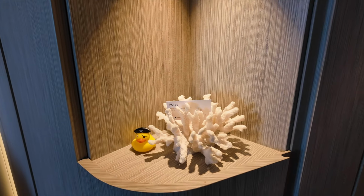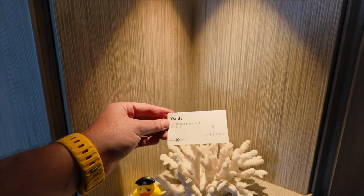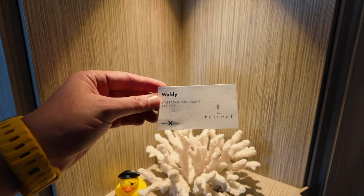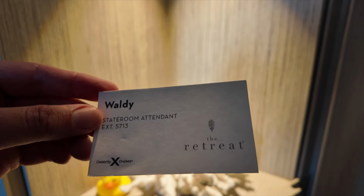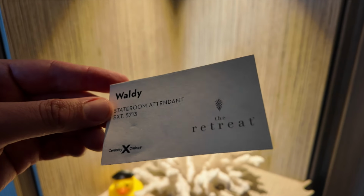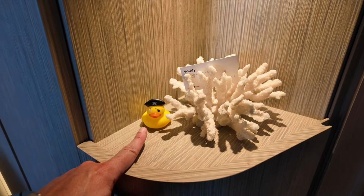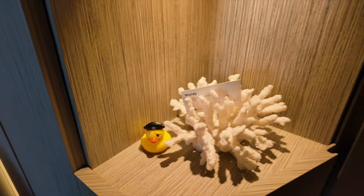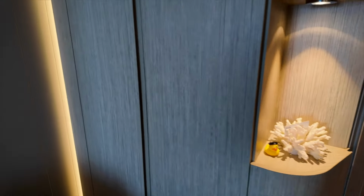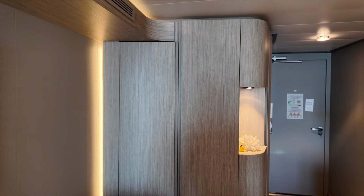So we have this decorative coral here. I have this card from my room attendant, Wally. Excited to meet him. It also says retreat, and I assume that's because Wally is probably servicing both those rooms as well as some of the suites. This is the ducky I just found boarding the ship. Hi, ducky. And if we look from this corner, you can see 2 additional doors right here.